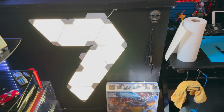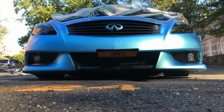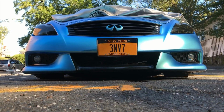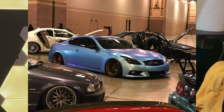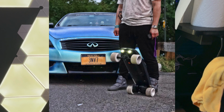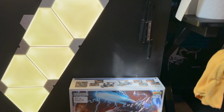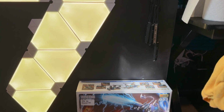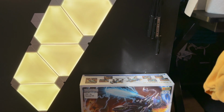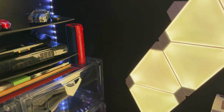So I did have an Infinity G37, and I had that license plate on that Infinity G37. I'll put a picture of this here. This car was a project car that I had. I took it to a bunch of shows and things like that, because I'm also very into cars. The car is a G37, so I spelled out 3NV7 because the G37 spelled envy. So I used that name 3NV7 for my streams, for this YouTube channel, and overall just as my print, my whatever. So yeah, that's why 3NV7.